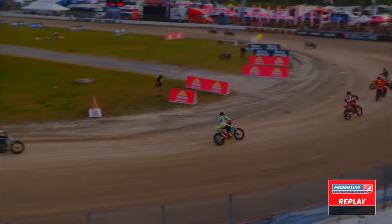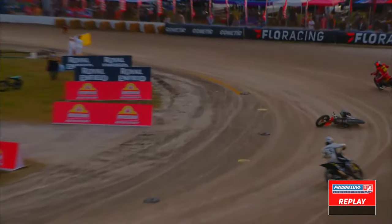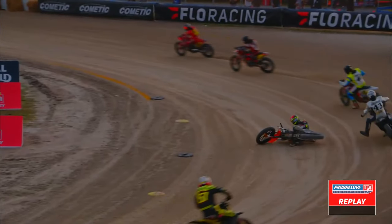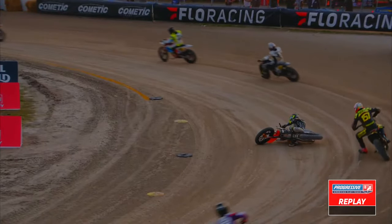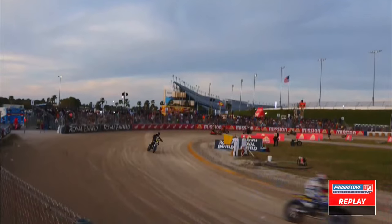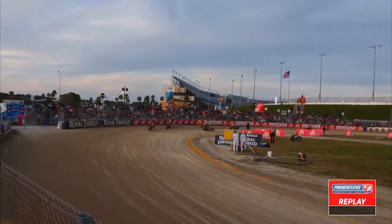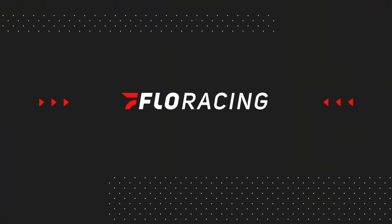Watch that front. I think you're going to see it's already down. He's already down. And then the bike lands right on top of his right leg. The good thing is you use your left leg a lot more than you use that right leg, but he was trapped underneath there for quite a while. He's like, can I get some help over here? Oh, there it is. High-sided right there. The good thing is, right there in the middle of the corner, that's probably the slowest point on the racetrack.